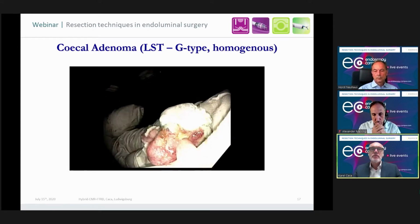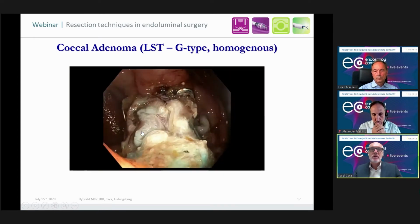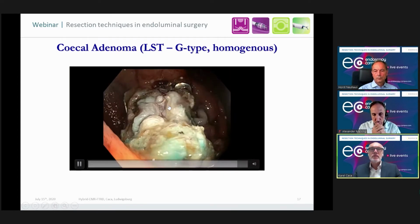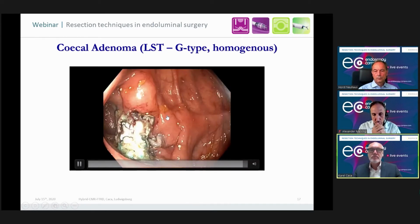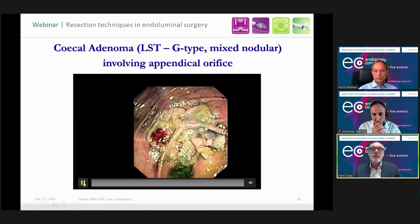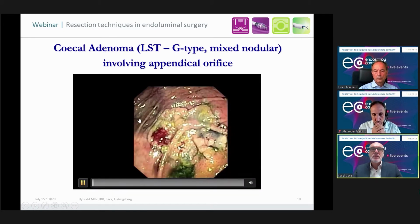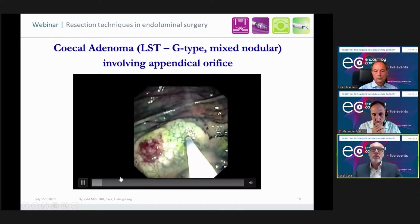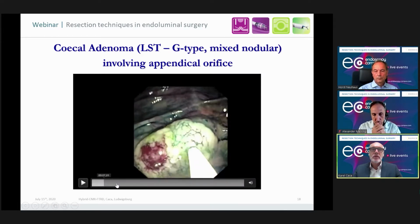The resection specimen, you can see the margins are adenoma free, and you see the resection specimen. Another example is here at the appendiceal orifice, this lesion at the appendiceal orifice, where you also EMR resect, that makes it a little bit faster.